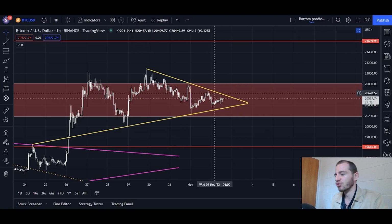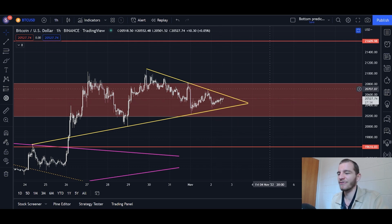Go to the hourly chart, draw up that triangle, draw up 20.8k on the daily chart. You need to know what happens here. This is very, very important.